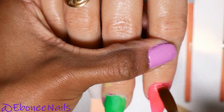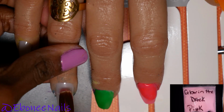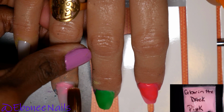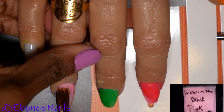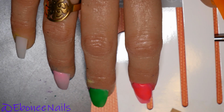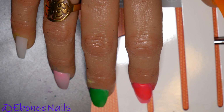I would say you could also use it for dip powder, she said, and I believe something else. I don't want to say because I don't want to misquote her. So I think Gigi has a video of different things she can do with her powders, and if I find that, I will put the link down for you guys.